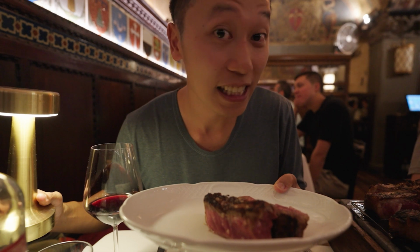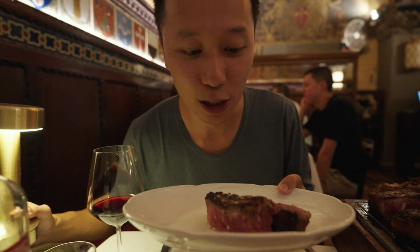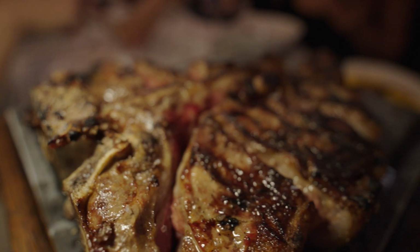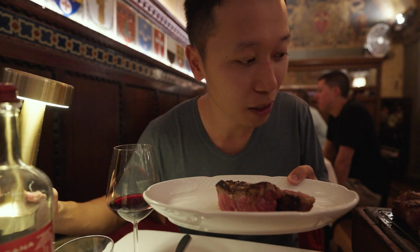Again, for the Fiorentina steak, it is served rare only. It comes as a T-bone, which on one side has the tenderloin, and on the other side is the sirloin. It's cut into thick cuts of beef. The char looks incredible. It's like blackened, finished with salt on the top. So much smoky flavor, so much beefy smell, it's incredible.